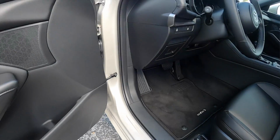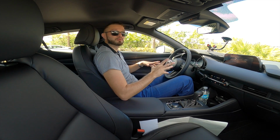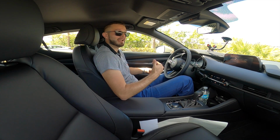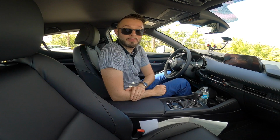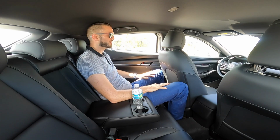There's no pano roof or moonroof in this, but you know what? It still feels sporty and athletic. I don't even feel like I have a back seat, but let's see how I look in the back. For the back seats, I'm at 37.2 inches of headroom, 35.1 inches of legroom. I can fit relatively fine.